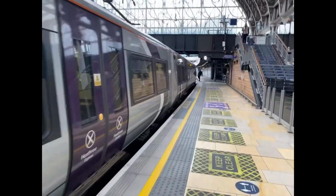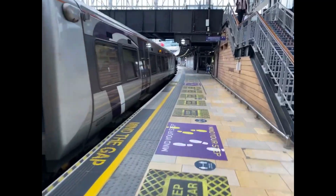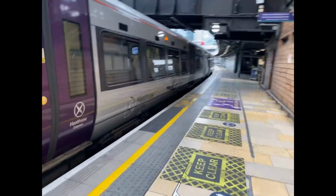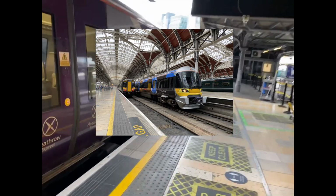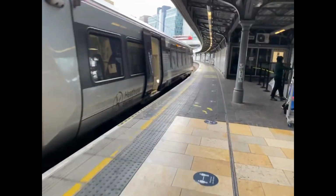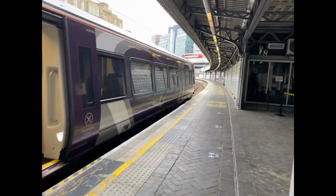And now, it's time for us to board our train, which is a Class 387 Electrostar, as I've mentioned previously. Heathrow Express operate 12 of these trains, which replace the 14 Class 332s which have operated the route since its inception in 1998. However, this is my first time riding these trains ever since they've been introduced in late 2020, so it would be interesting to see what they're like.